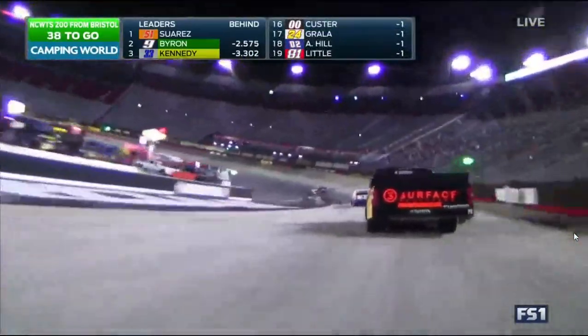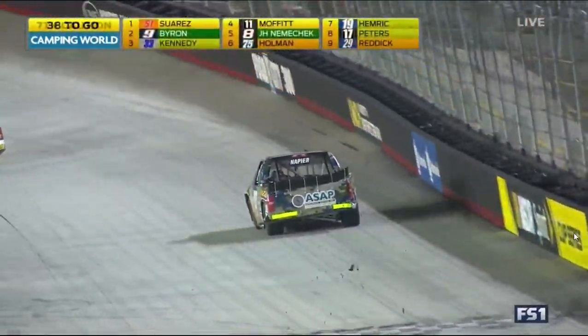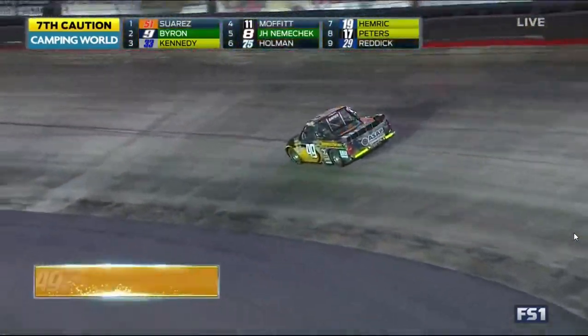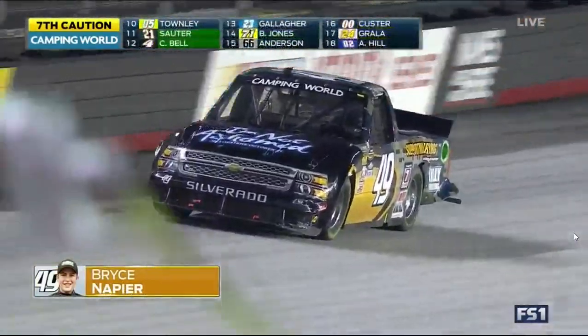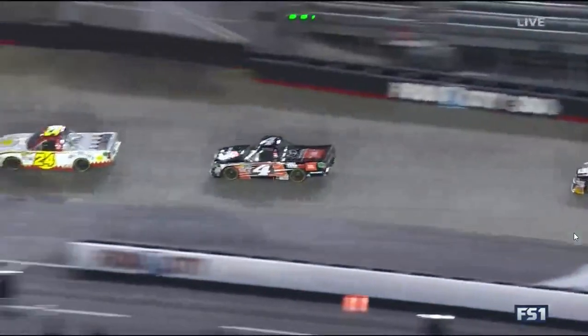Oh, he got crashed off 4. It's the 49 going around. That's Bryce Napier. Well, he saved it, but he did get sideways and take some right side damage. Yeah, I think Christopher Bell was involved in that, trying to get by some trucks. They made a little contact. I'm not sure if it was Christopher that got into the 49. Let's see what happened to him.